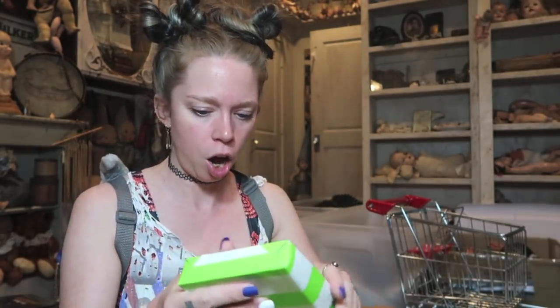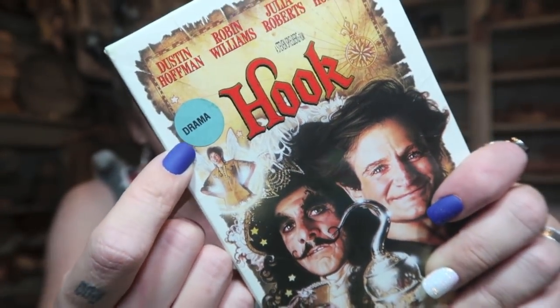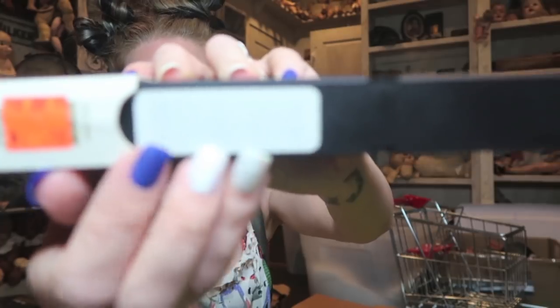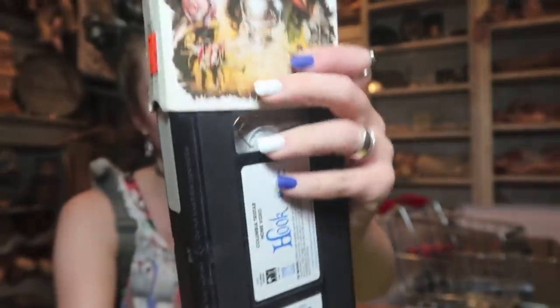Ooh, what do we have in here? Oh my gosh, is this freaking Hook? I'm loving it. And it even has a drama sticker on it. Maybe this came from a library or something like that. Let's see. Does it have a sticker? This had to come from a library because it has a faded SKU on the side, like if you were going to check it out. Oh my gosh. I love Hook.